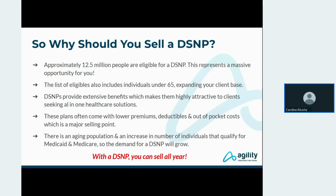The list of eligibles also includes individuals under 65, so that's also expanding your client base. They provide extensive benefits, which makes them highly attractive to clients seeking an all-in-one healthcare solution, right? Because of these extensive benefits, people are interested in DSNP plans, hoping that they qualify. Most of them may qualify, but it is a very, very attractive plan.